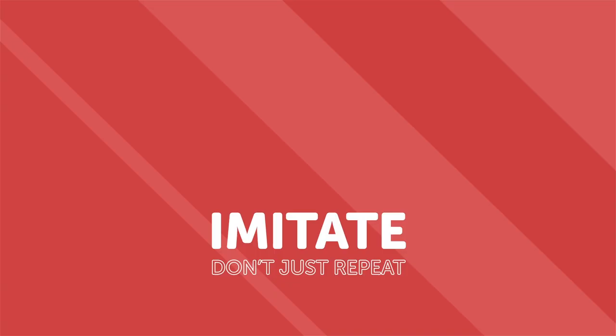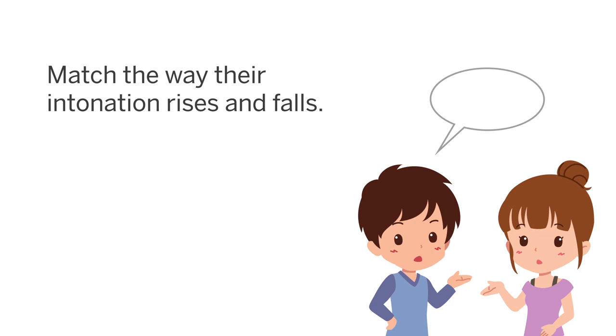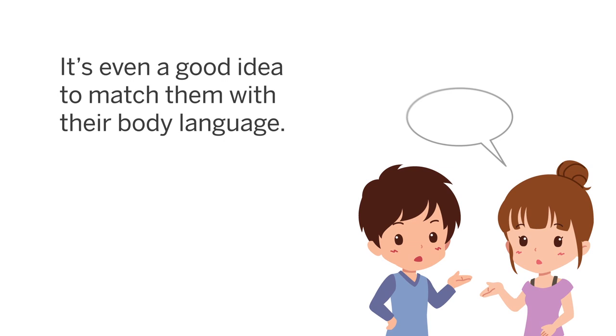Number three, imitate, don't just repeat. Anytime you speak, do your best to imitate the native speakers you've heard and practice with. Match the way their intonation rises and falls. Pay attention to their word order. It's even a good idea to match some of their body language.